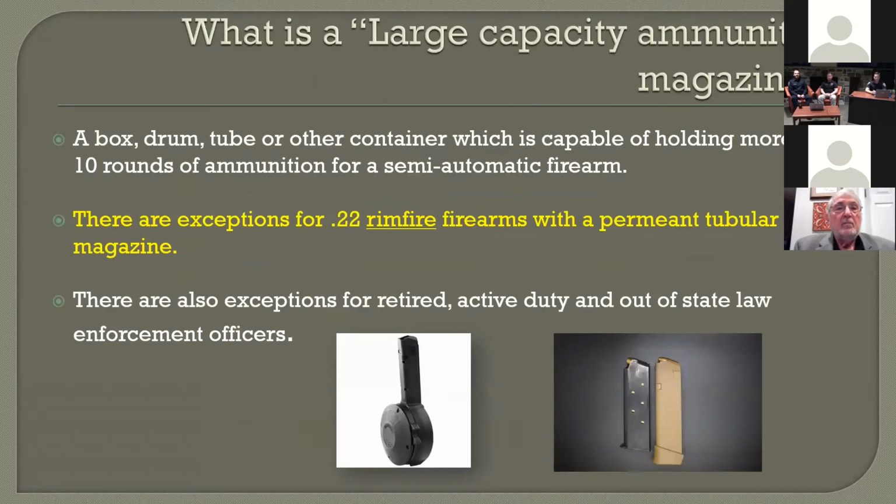Large capacity ammunition magazines. 10 rounds is the legal limit for a box style or detachable style magazine in the state of New Jersey. There are some exceptions for 22 rimfires that have a built-in tubular magazine on the bottom of the firearm. There are also exceptions for retired, active duty, and out-of-state law enforcement officers.